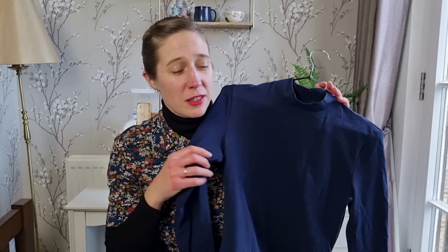So the Freya top unfortunately doesn't come in the widest size range because that book was made for Tilly sizes 1 to 8. Now I chose to make a Tilly size 4 across the bust and the waist, and I graded to a 5 across the hips. And I'm really pleased with the fit of this Freya top.